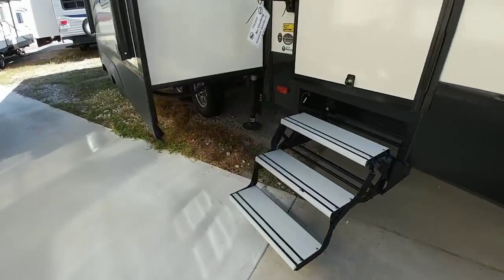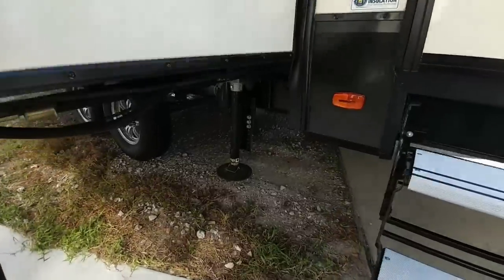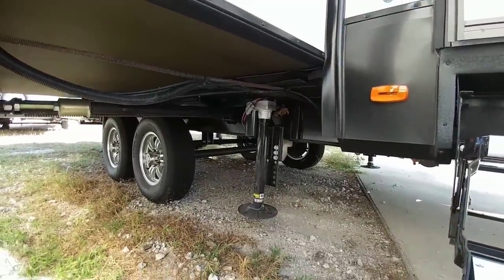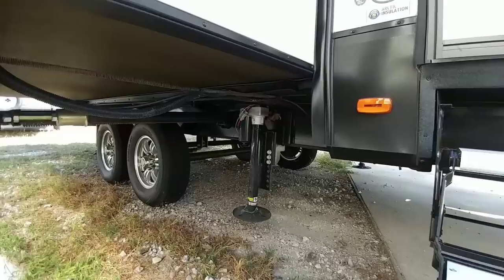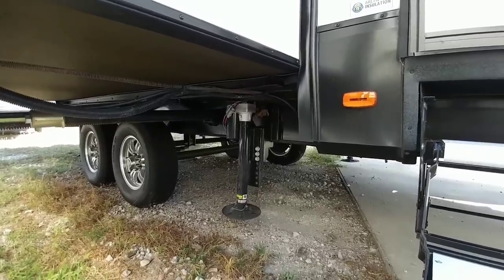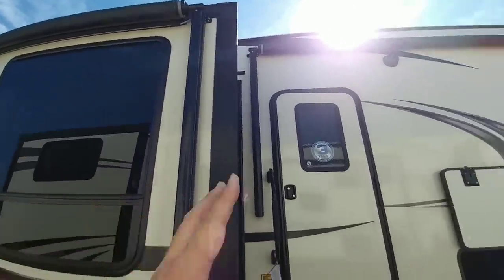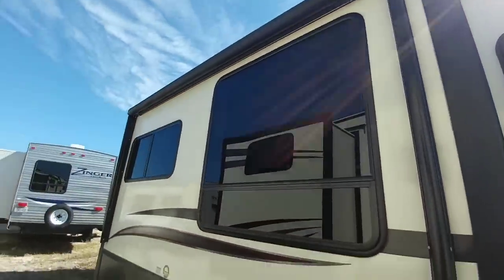Aluminum steps on this model. It does have the Ground Control electric auto leveling system. Rides on a 10-inch I-beam frame. Again, no drop frame, so it's a solid 10-inch I-beam frame. Rack and pinion slide over here. Has twin awnings, one for the front section and one coming off of the slide back here.